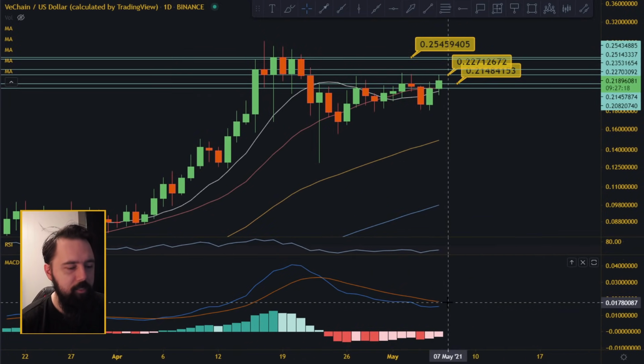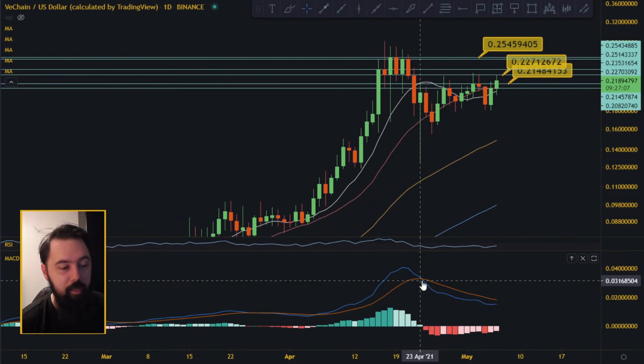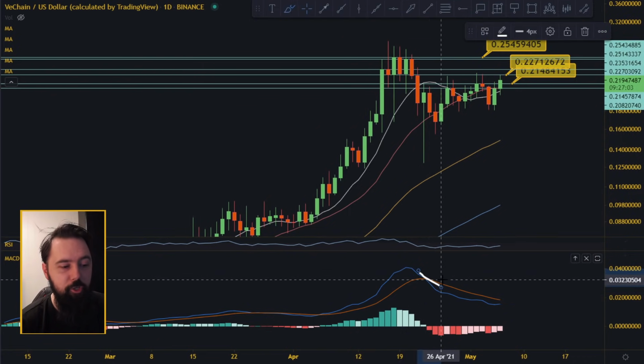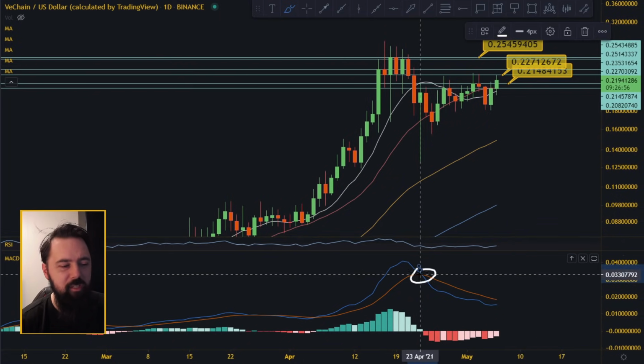So I think we still got some room to go, a couple more days to get this cross. But the cross actually doesn't mean anything. What we're looking for is this blue line crossing the orange line to the upside, right? Here we crossed on the downside. That was a bearish sign. This is something called a bearish cross. And we're looking for this bullish cross. That means when the blue line crosses on the upside. So crosses don't do anything.